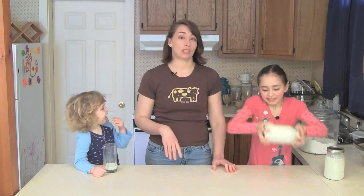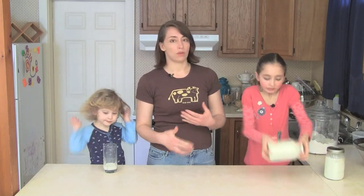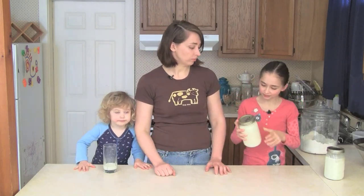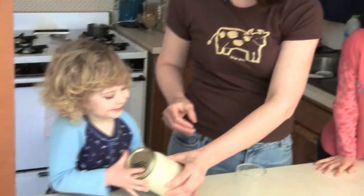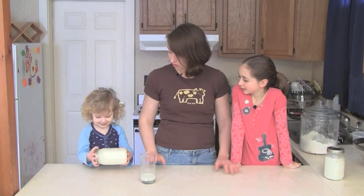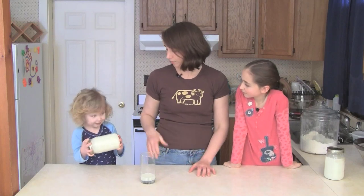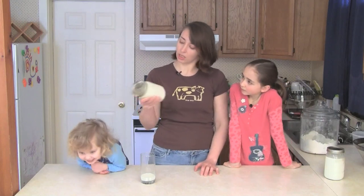The quick, easy way to do this, you can use a blender or any kind of mixer. Because basically what you're doing is agitating the milk fat so that the butter separates. Your turn. Shake it, shake it, shake it. Very bubbly. Another thing that you can do is take the jar and just roll it back and forth along the floor, which will agitate the cream enough that it'll separate.